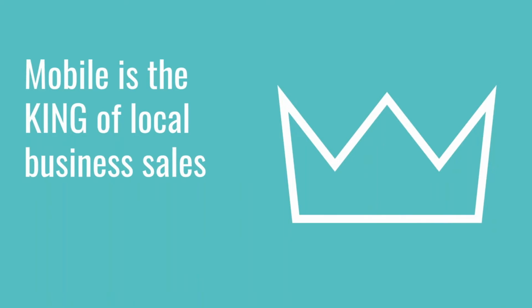If you're looking for a local service, where would you go? Most likely you're going to be driving or maybe somewhere else, and you'll just type in, yoga near me, or something like that. Are you going to go to a desktop website to look for something like that? Most likely not. Most of the time you will use maybe even voice search. Have you ever searched for, Google, show me Mexican restaurants near me, or something along those lines? So mobile is really the king of local business sales, and this is where most people find local businesses.